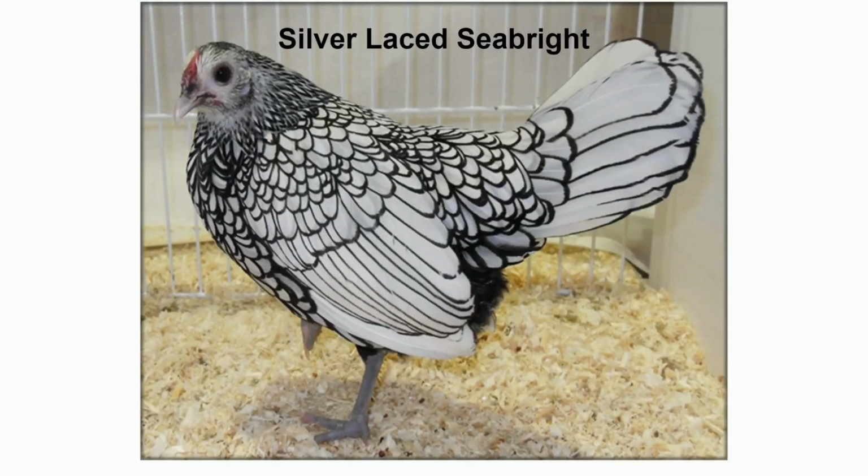Then I have a Sebright. So that little beastie, she's about this big, but she lays eggs in profuse numbers, and she'll lay them through the darkest season. So January, February, she's laying eggs when nobody else is. So I'm still getting eggs from her. That's what I want to add as far as genetics into my flock.